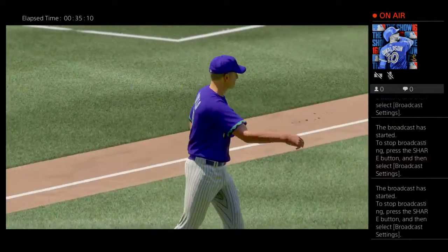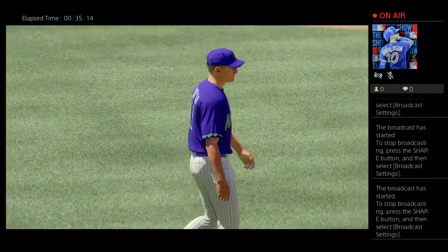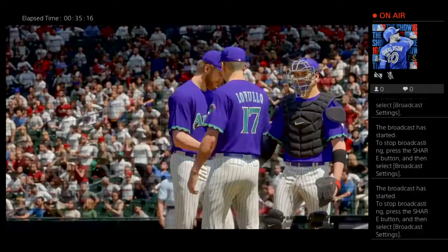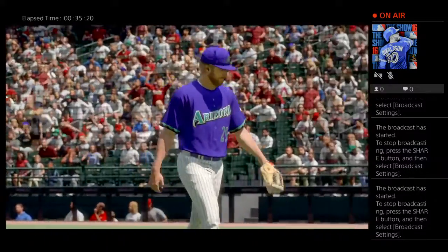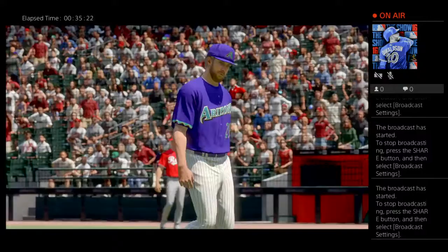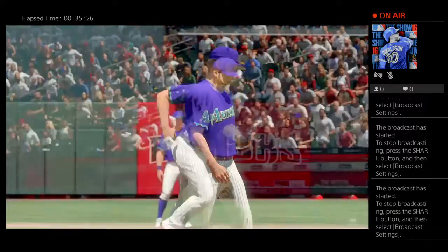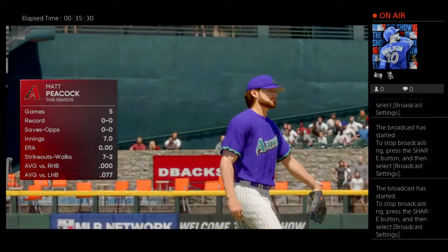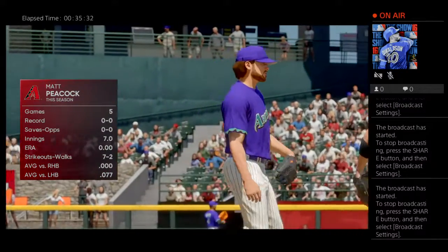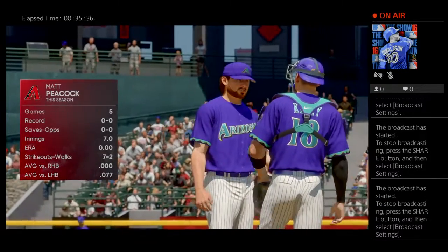Now here comes the Arizona skipper up out of the dugout on his way to the mound. And a change is in the offing, as that'll be all for his starter this afternoon. So he'll exit here this afternoon to a smattering of boos after what can be described as really a subpar performance. Matt Peacock answers the call from the pen here in the 4th as they didn't get the outing they were hoping for from their starter. Matt Peacock.